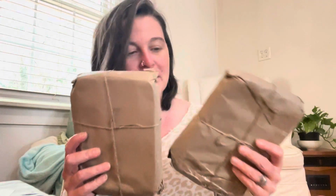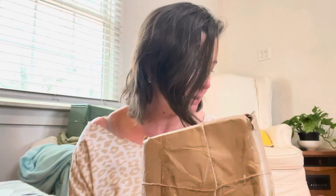And there's another. Let me make sure there's not a note in here. Okay. I'm so excited. I'm so excited. Okay, this says Heather and this has HM. So that's how I'm going to be able to tell. I wrote down Indian Summer has my first name. So this is going to be Indian Summer.